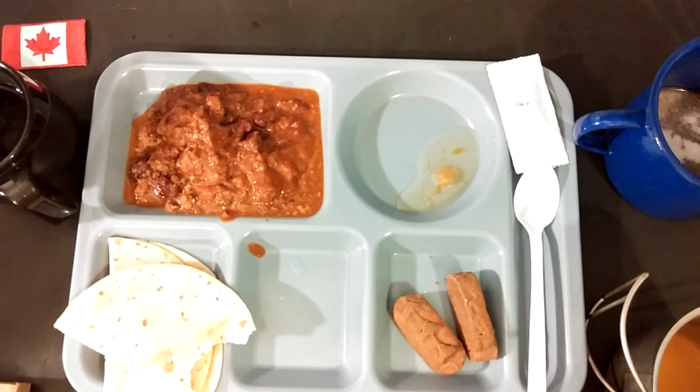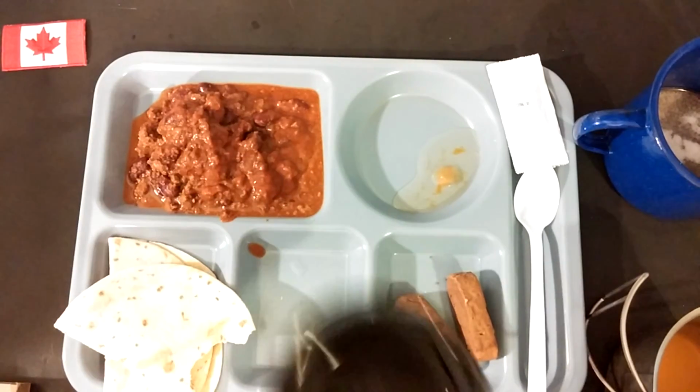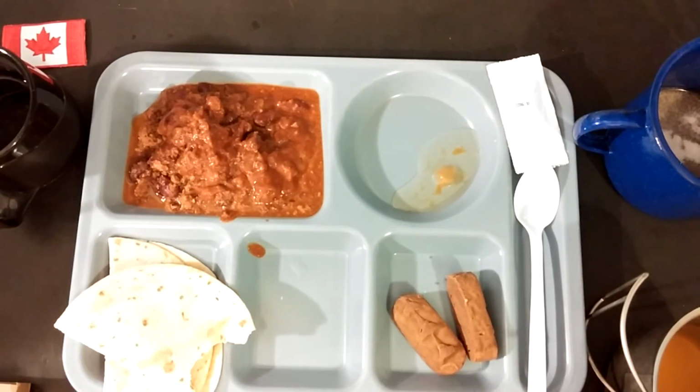Mm. Mm. That is a nice little snack. Let's try our tea. Not too strong. Knocked something loose, made me cough there real quick. But still good. Our coffee.